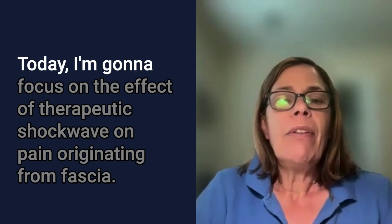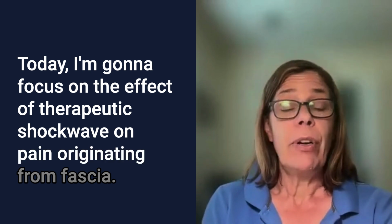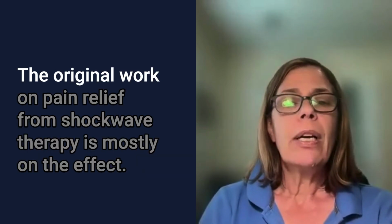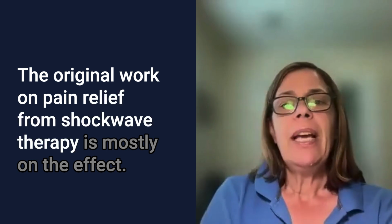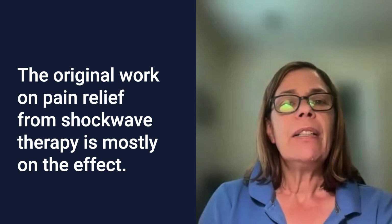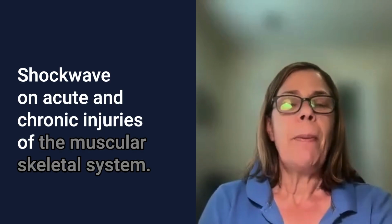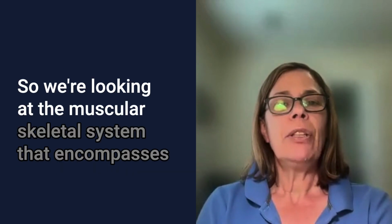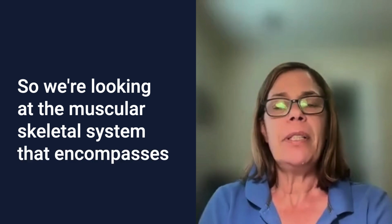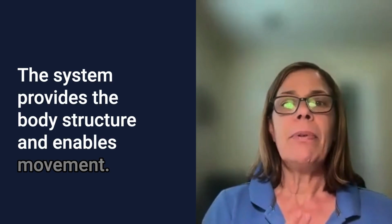Today, I'm going to focus on the effect of therapeutic shockwave on pain originating from fascia. The original work on pain relief from shockwave therapy is mostly on the effect of shockwave on acute and chronic injuries of the musculoskeletal system. So we're looking at the musculoskeletal system that encompasses bones, joints, muscles, tendons, ligaments. This system provides the body structure and enables movement.